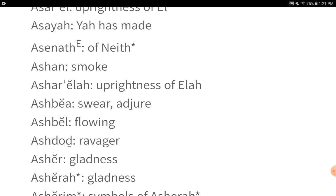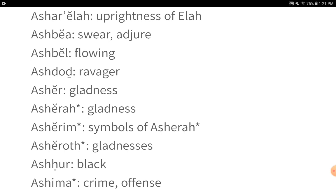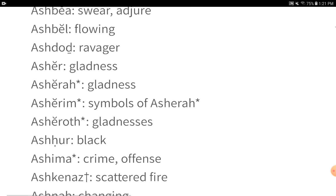Ashan. Pulling smoke. A-S-H, underneath of Asterix. Cabal Ashan, comma, smoke. Cabal Ashralela, punishing the R and E in a funky E, comma, brightness of Cabal Ella, a funky E. Cabal Ashbale with a funky E, comma, swears, comma, adjure. Cabal Ashbale with a funky E, comma, flowing.